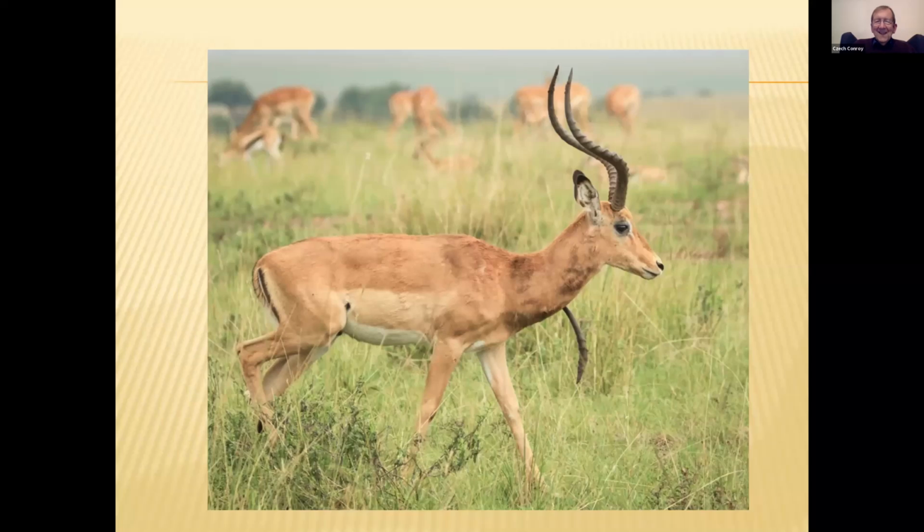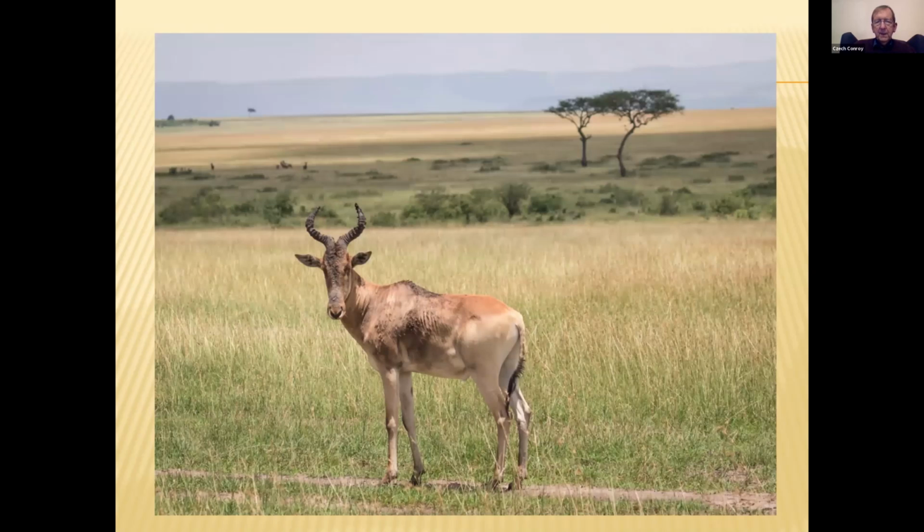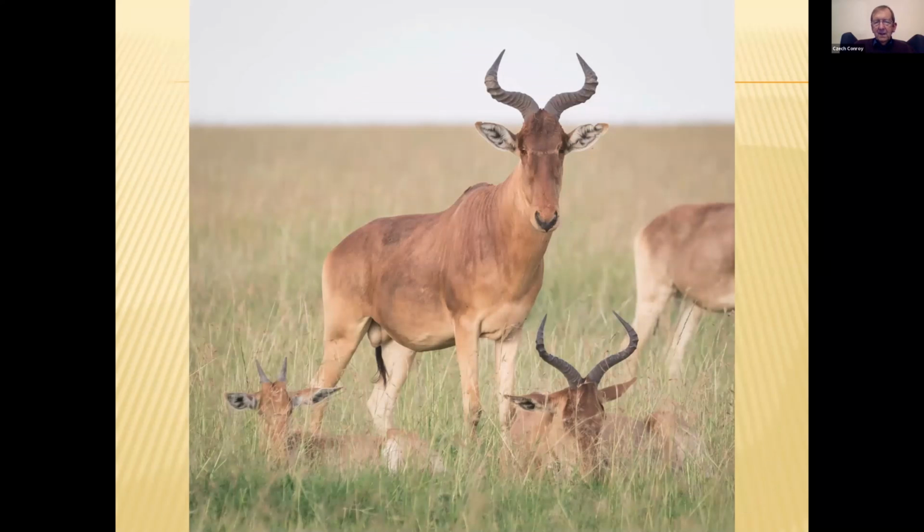Excuse that. Onto some of the bigger herbivores. Coke's hartebeest, topi, wildebeest, and the Defassa waterbuck. This is the hartebeest. I think it's a strange looking animal. Looks like it's been designed by a committee. Here's another shot.